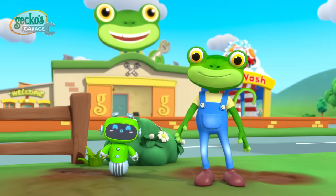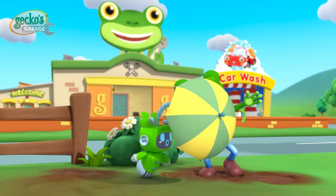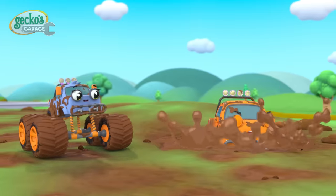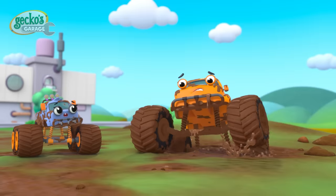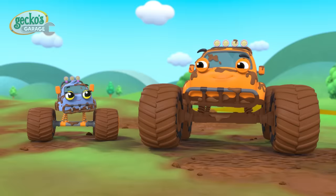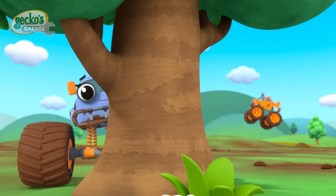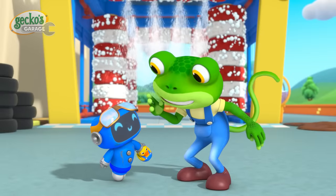Hello, everyone. Max and Molly are having so much fun playing in muddy puddles. Oh, you! Thanks, Green. Oh, Max, you're covered in mud. It's bath time for you two. I guess they don't want a bath. Come on, monster trucks! Great idea, Blue.